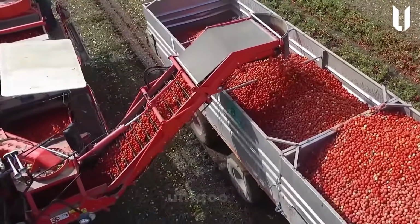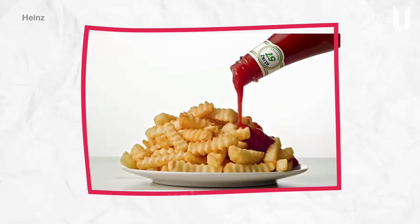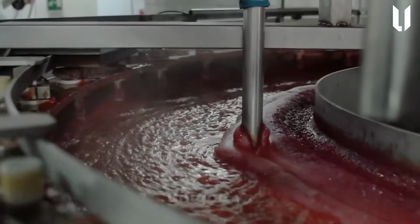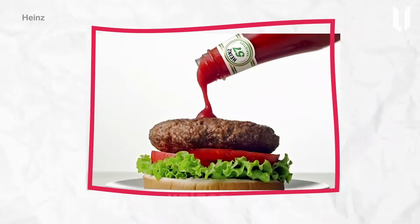Over 50 million tons of tomatoes are processed worldwide every year to create a variety of sauces. However, the majority of this production is dedicated to making ketchup. But how are such massive quantities of tomatoes transformed into this beloved sauce?